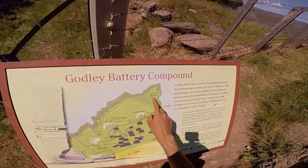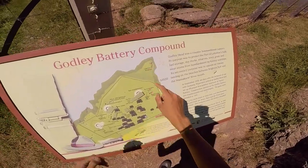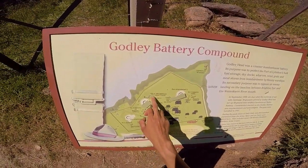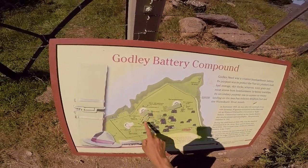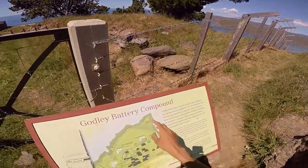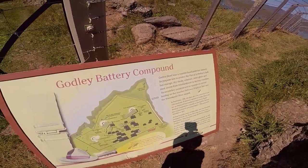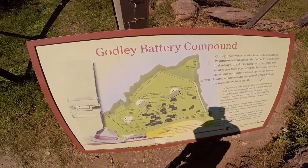Gun emplacement, lighthouse, no access. So I was right here. That was a lighthouse. 1865 lighthouse, keeper's house, gun emplacement. I was right here. And that place is gone. That place is gone. Yeah, that whole chunk of land came down to the ground, to the sea.